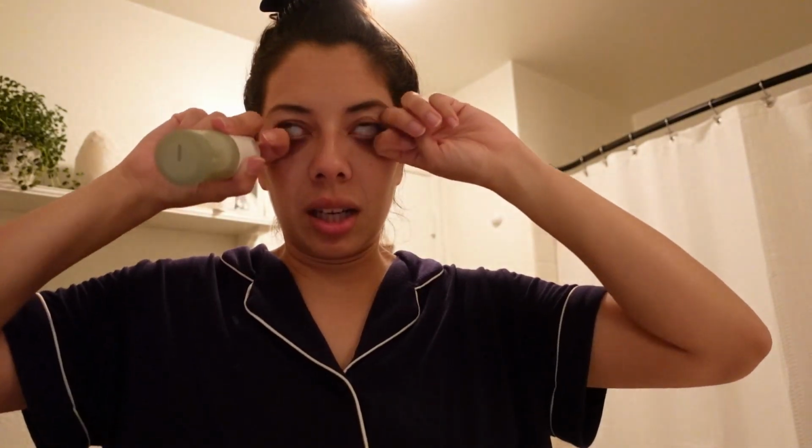But right now we're doing my skincare. So my skincare at night is actually really simple. I only use three different things. I just had a facial this last weekend, Saturday, and my esthetician actually told me that I was kind of dry, which was interesting because I didn't think I had felt dry. I didn't think I was dry, but I guess I am a little bit.